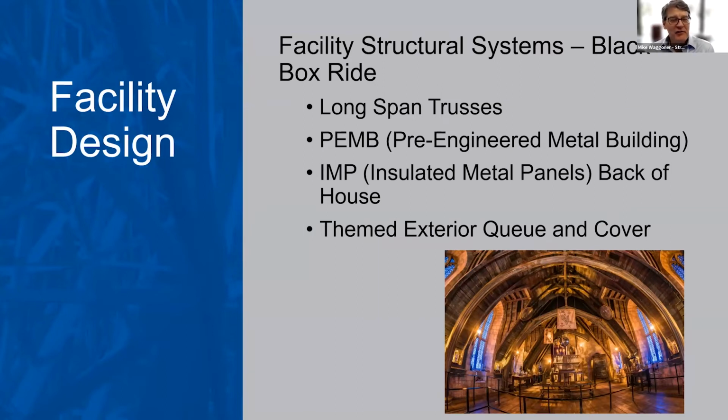So we're going to have a black box ride with long span trusses. We're going to look at PEMB, which is a pre-engineered metal building. Oftentimes, this is done by a supplier of PEMB metal buildings, but in the cases that I'm going to show you, we actually designed the large span trusses and the entire building.